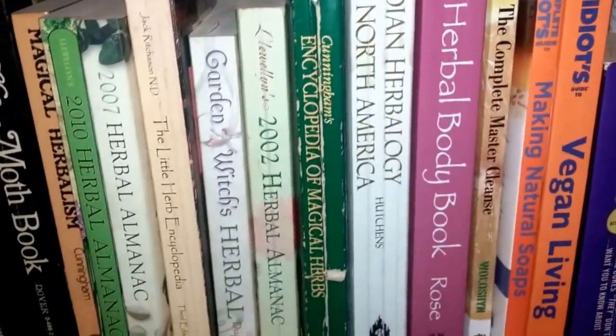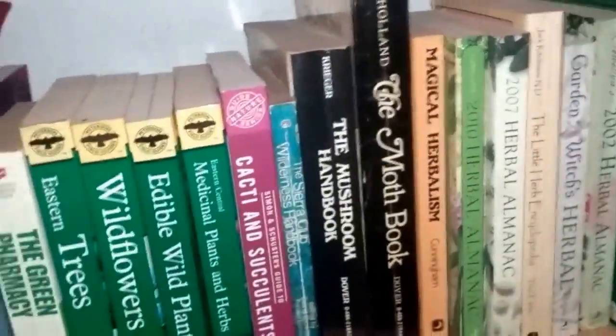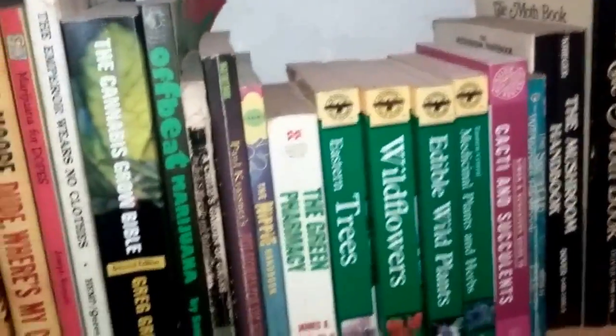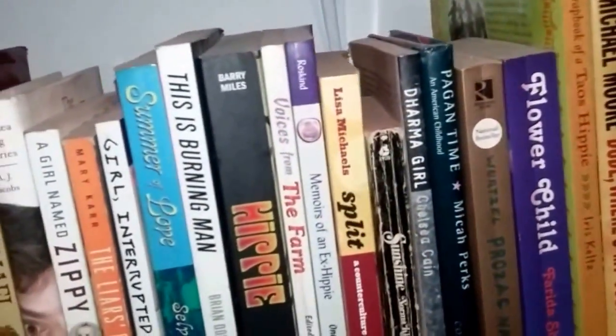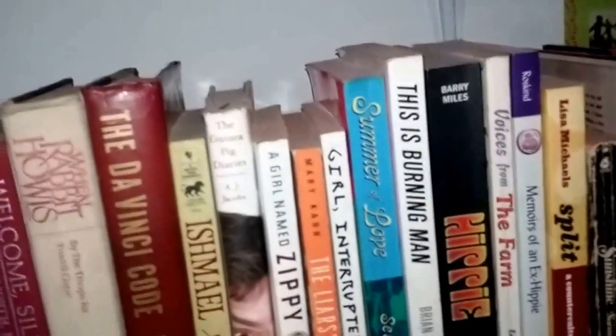Yeah, right. These are more like informative, nutritional stuff, herbology. Again, just basic knowledge, handbooks. My grandson likes to look at the bird books. Information. Lots of good hippie stuff. And then some novels, which I may be able to let go, some of the novels. We'll see.